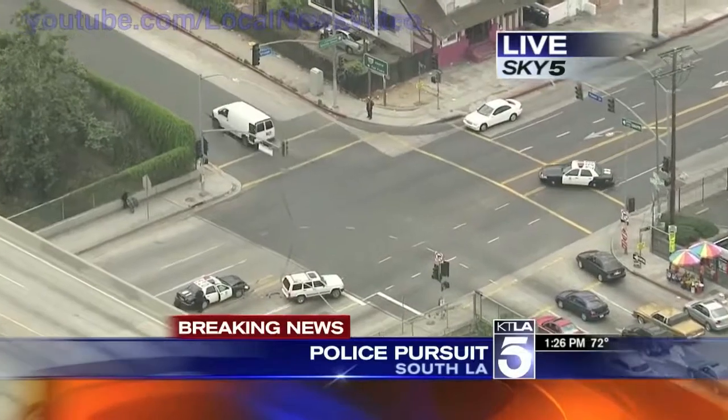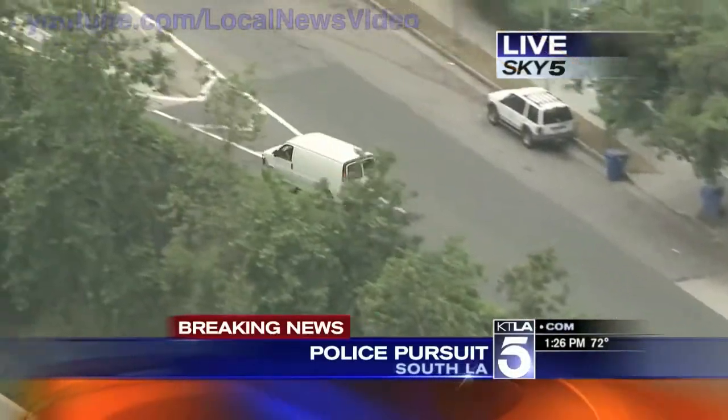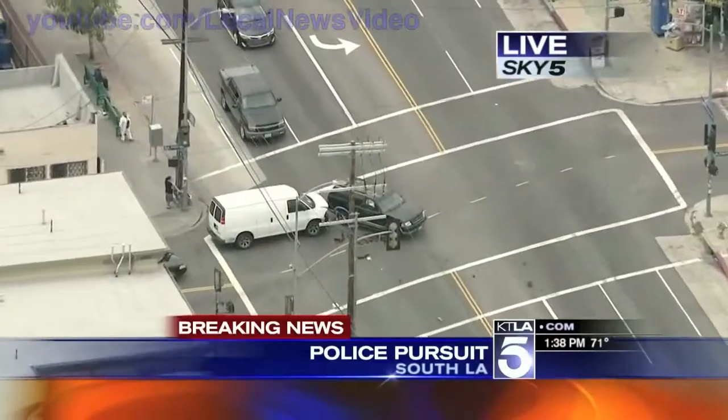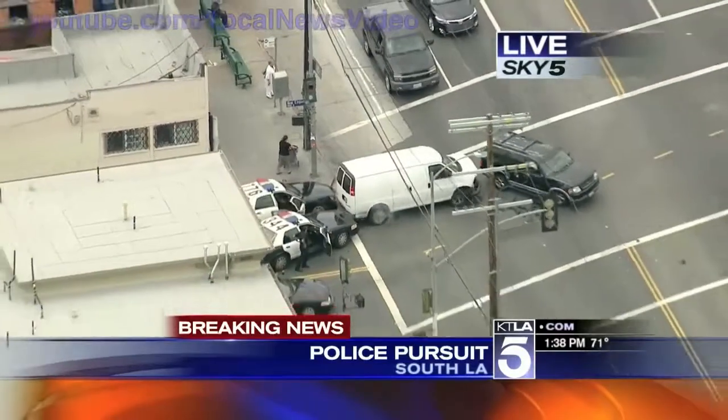It looks like he's going to be making his way southbound. He was just northbound on that very street. Now he's going southbound. It looks like he's made his way out of that particular area ahead of him here. He's going to be coming up on that interchange right now. And as you can see, there he is. He's just collided with a vehicle here. He's just collided with cross traffic right at the intersection of Washington.